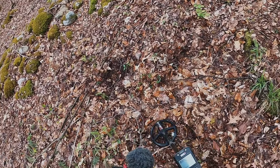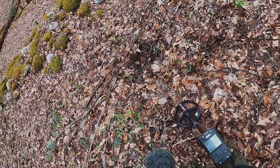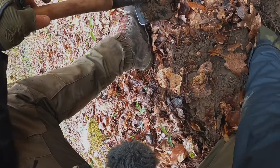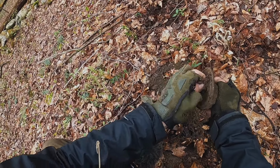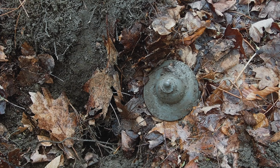Let's see what else we can find here. This is a very large target, but it's nice sounding, 78, 80. Here it is. Whoa. What in the world? Man, deep high tones like that one, 99% of the time is gonna be deep iron. Almost never something cool like this.